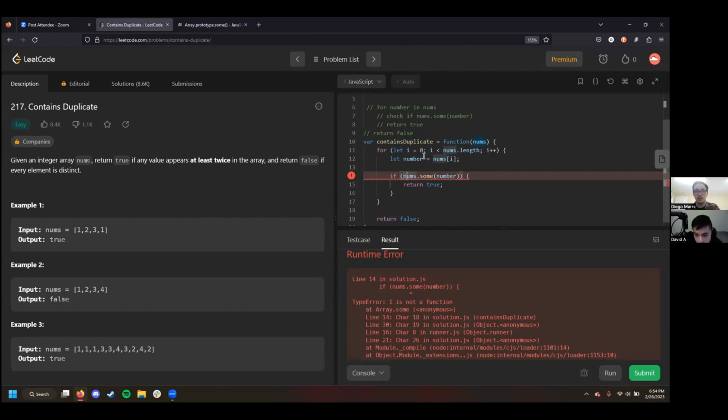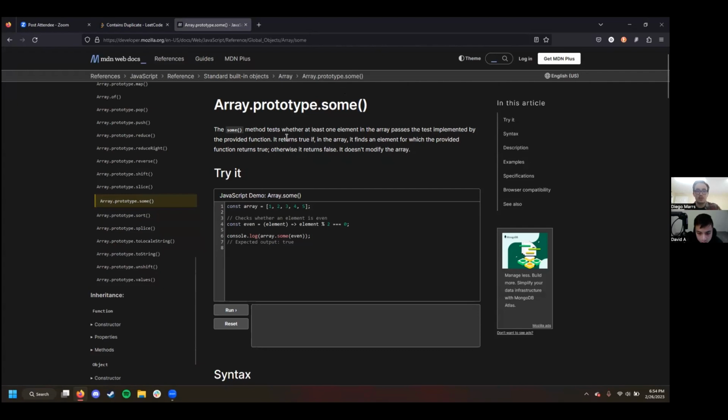nums.length. So let's look. Go back to the documentation. Okay. Sure. So that's where there is one element, it returns true. Looking at this example, what are they using? They're passing through even. What is even? Yeah. Okay. Element.